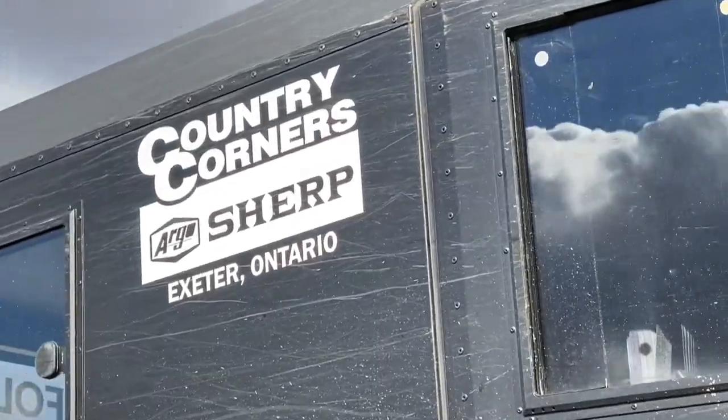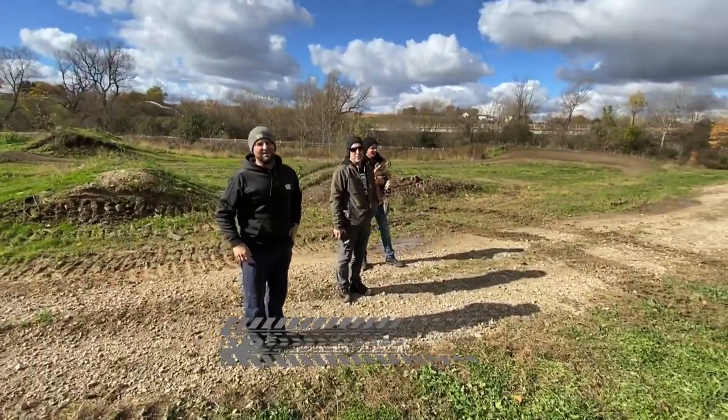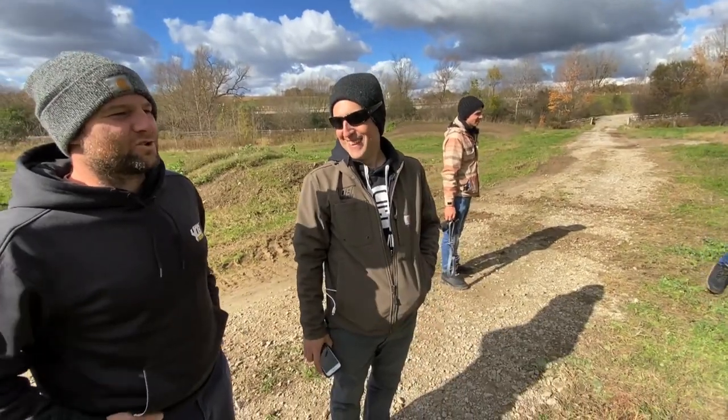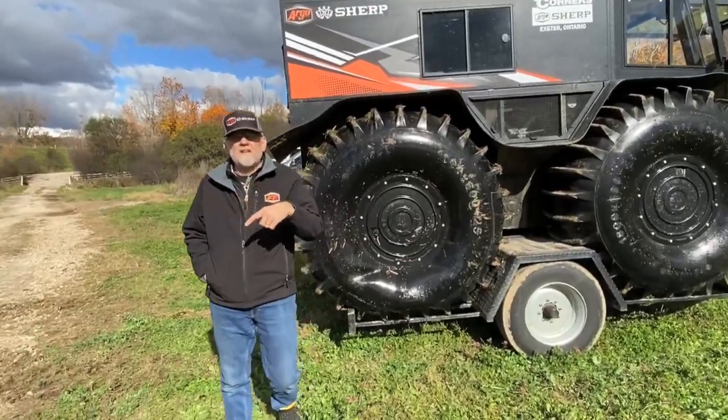Make sure when you're in Exeter, check them out. Catch more. Did you have fun? Oh, everyone had fun? Times I was looking at sky thinking we're gonna be looking at the ground backwards upside down. Going under the trailer.